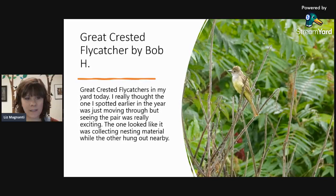And then you guys have sent in some photos as well of birds and other critters that you are seeing. And here is a great crested flycatcher that was sent in by Bob. He had a photo of it earlier on in the season. He says, "Great crested flycatchers in my yard today. I really thought the one I spotted earlier in the year was just moving through, but seeing the pair was really exciting. The one looked like it was collecting nesting material, while the other hung out nearby."